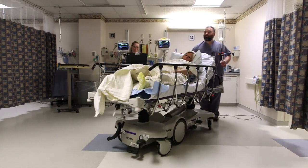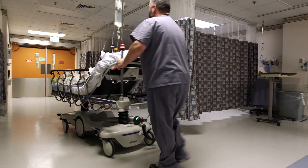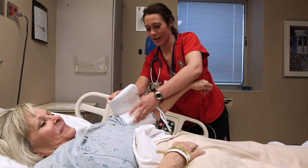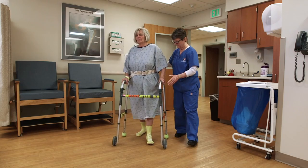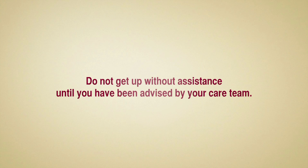Your nurses will continue to help manage your pain with the goal of making you comfortable to participate in physical therapy. You can expect to feel pain, but it's temporary and will lessen as you recover and rehabilitate your new knee. Work with your nurse to determine what pain meds are available for you and what works the best. Most patients will get up on the afternoon of surgery with the assistance of a nurse or a physical therapist. Do not get up without assistance until you've been advised to do so by your care team.